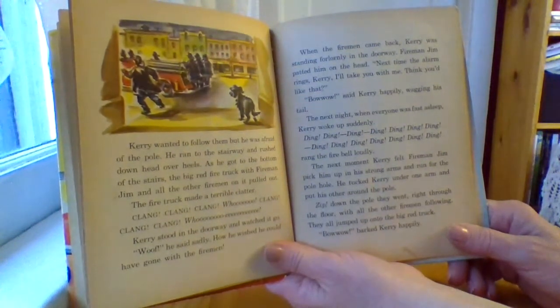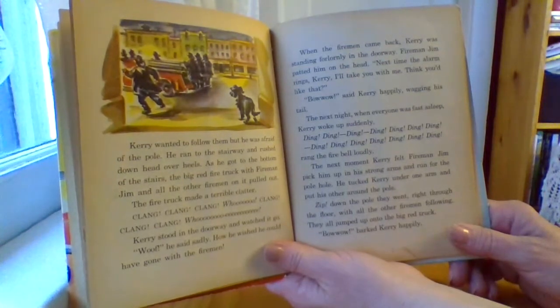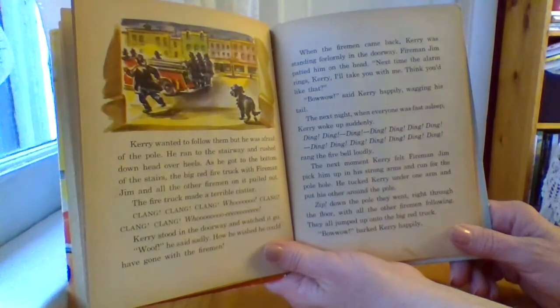Fireman Jim patted him on the head. "Next time the alarm rings, Carrie, I'll take you with me. Think you'd like that?" "Bow wow," said Carrie happily, wagging his tail.